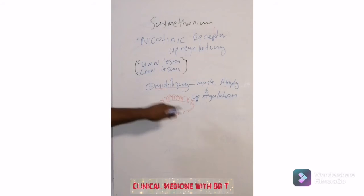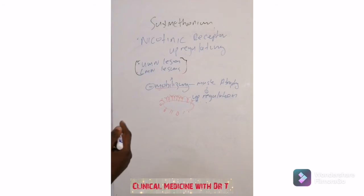Remember, these nicotinic receptors in these patients are not stimulated because they don't receive acetylcholine, because these patients have either upper motor neuron lesions or lower motor neuron lesions. So they are not used to acetylcholine, they're not receiving acetylcholine. So now what they decide is that, okay, since we have not been stimulated, we are not getting any acetylcholine, let's make sure that we express a lot of receptors on our cell surface so that the day acetylcholine comes, then we will maximize that.